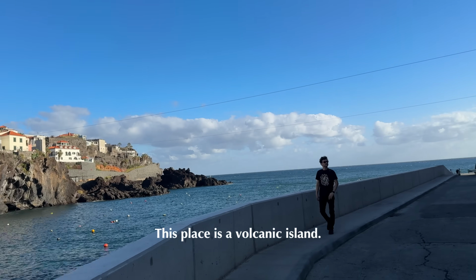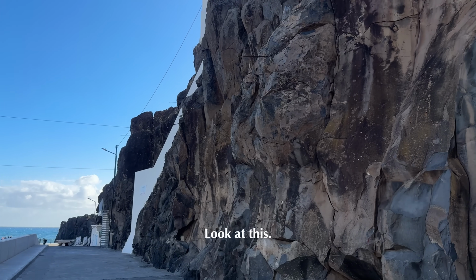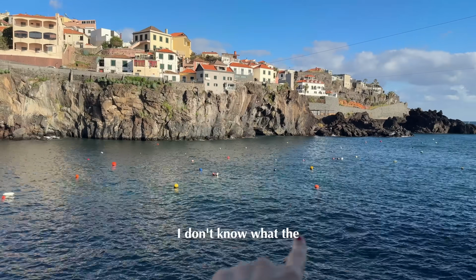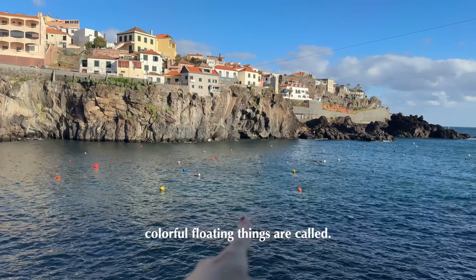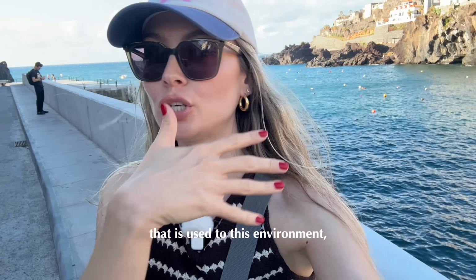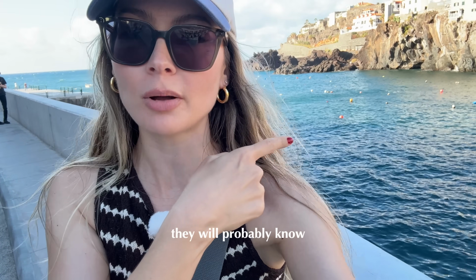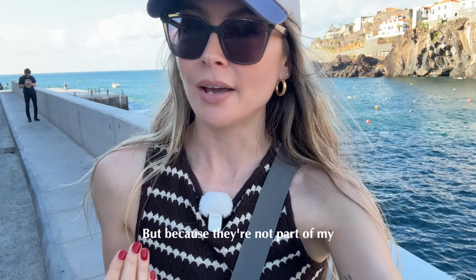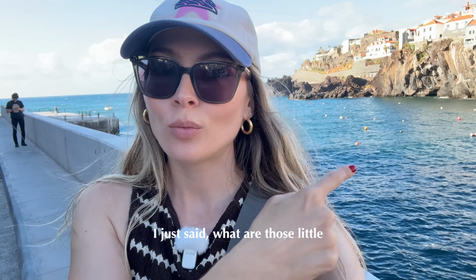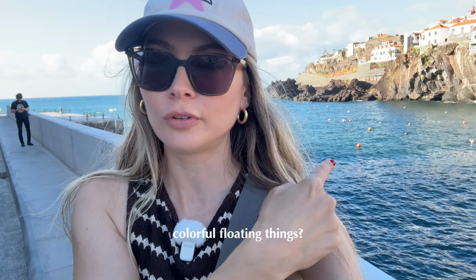This place is a volcanic island. Look at this. So gorgeous. I don't know what the colorful floating things are called. If you're talking to somebody from here that is used to this environment, they will probably know what these things are called. But because they're not part of my vocabulary, I don't use them. I don't need that word. I just said, what are those little colorful floating things?